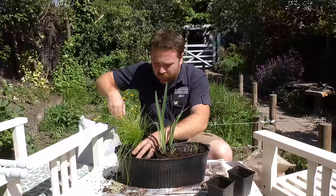Okay, so now it's time to get some grit. Now what I've got here is some 6mm grit, or you can use gravel, a slightly bigger gravel as well. And as I say, this is just good because it keeps the compost within the basket, stops it from floating around your barrel. Same with a wildlife pond as well, if you are putting any baskets in your wildlife pond, it's good to put a bit of grit around.